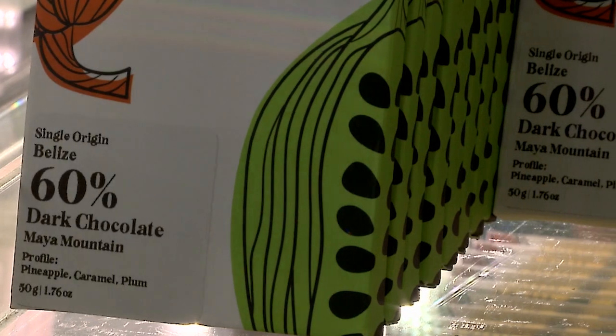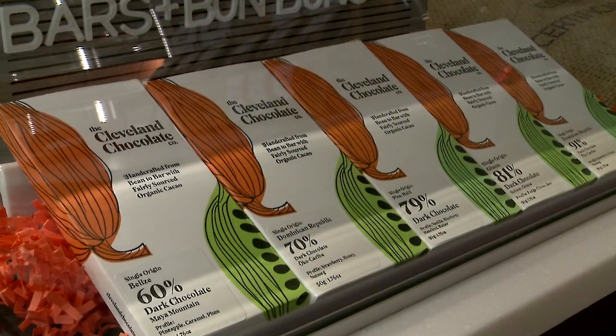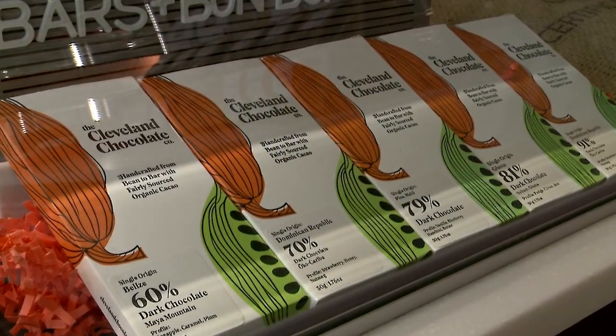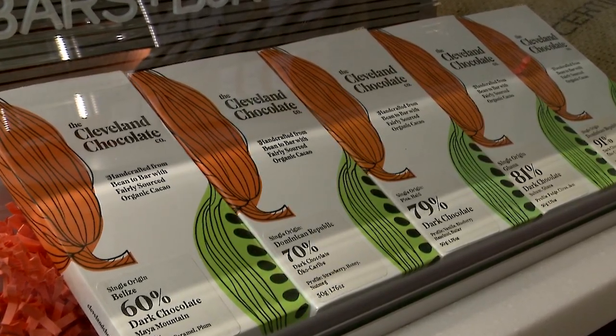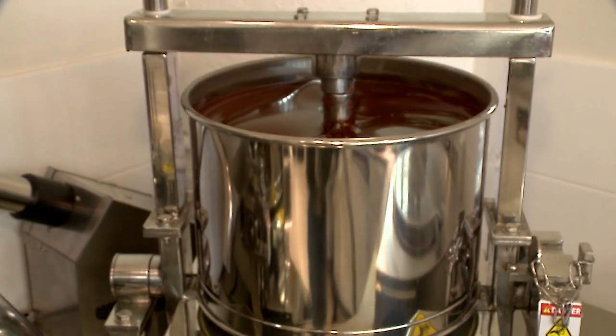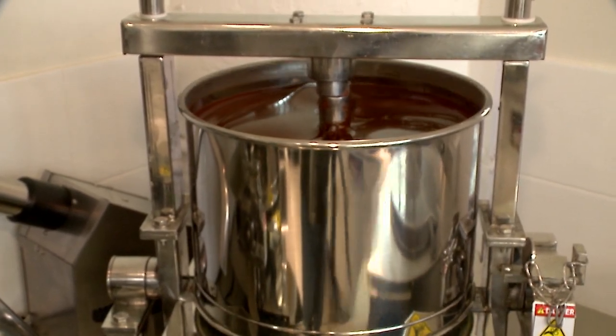We're using specific cacao from one growing region, and it's just like coffee or wine. You can really taste the difference when you're tasting a bar side by side from different regions. Even if it's the same percentage, it's going to taste completely different.